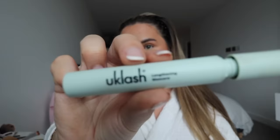But anyway, this is my mascara that I'm using today. It's a UK Lash mascara. Every time I use this, my eyelashes literally look like they can touch my eyebrows. It literally makes them look so long. That's one lash done. Can you see the difference in that? Literally insane.